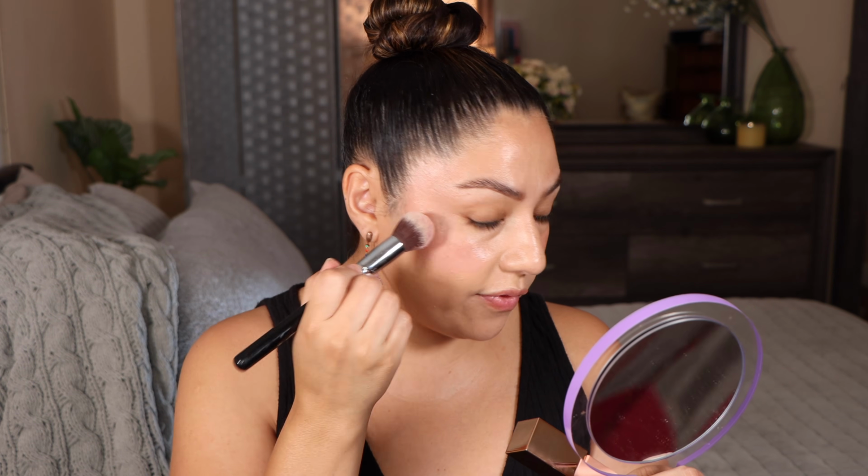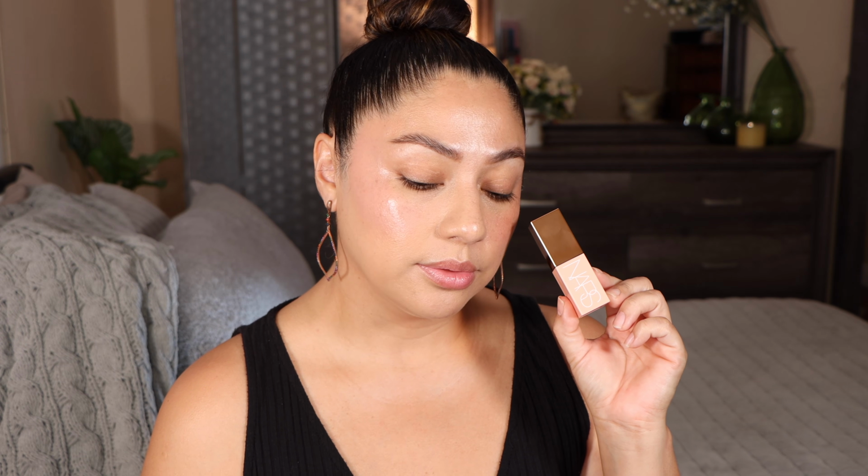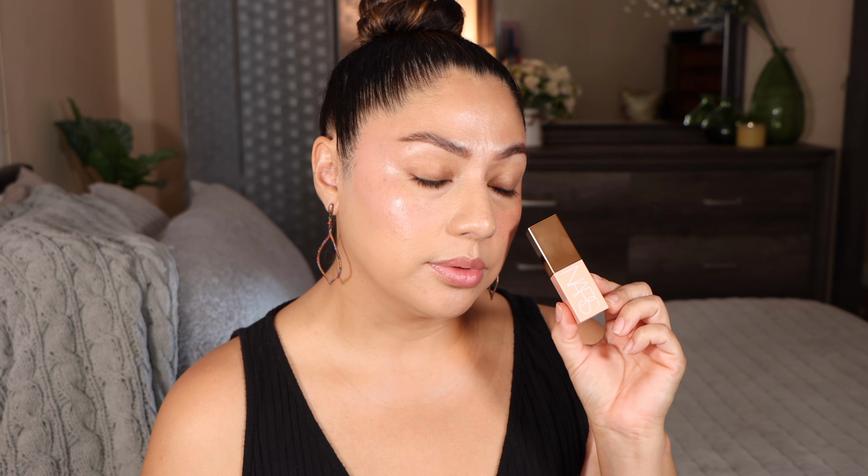I don't have any complaint when it comes to the finish, but the sheerness or light coverage of it is just definitely throwing me off, because I do have to build it up so much. So here is Wanderlust. I gotta say that I am a little bit disappointed when it comes to the pigmentation of it, because I don't know how this is going to be able to work on deeper skin tone.